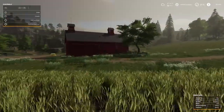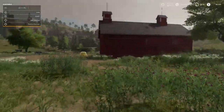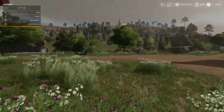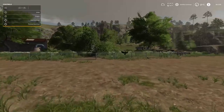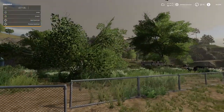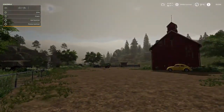Between figuring out weeds and getting all the grass cut back, getting some of the ground kind of cleared up a bit, we've got plenty to do on the farm. I need to clean up this entire gated, fenced area. It's a mess. I'm not happy about it.